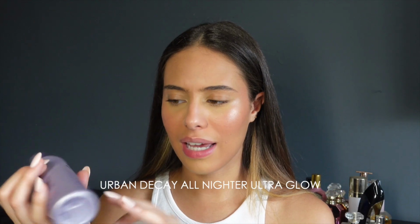And then to set everything for the day, I really like this Urban Decay All Nighter Ultra Glow setting spray. It's the glow version of the normal All Nighter. I like to set my face with this. Of course, the All Nighter, we all know it's such a good setting spray, so you know your makeup's not going to move during the day. Then you just let that dry and then you're done.